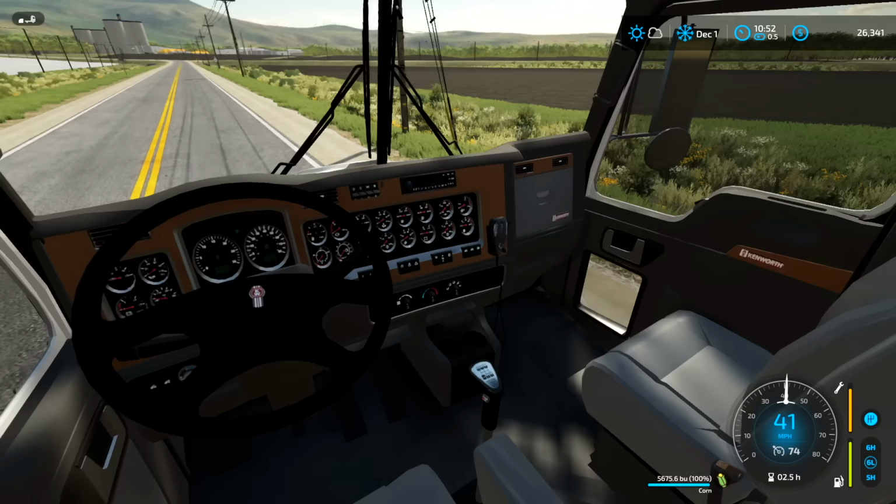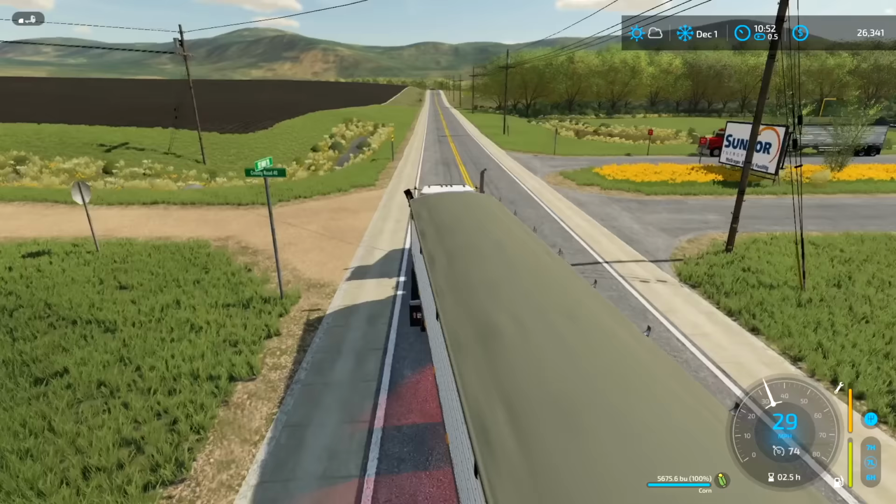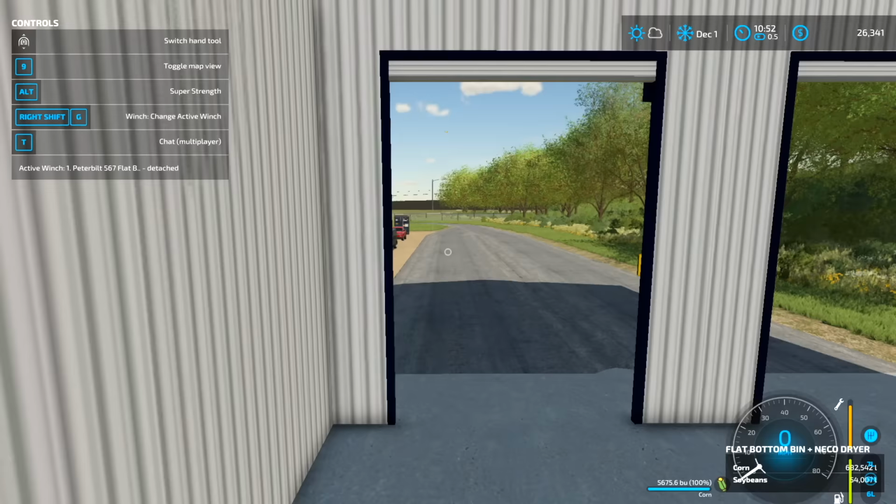This Kenworth, it's been a perfect truck for us. Everything works good. She's a little light on power, otherwise, it's great for hauling grain. There we go. Okay, now we're going to start unloading.